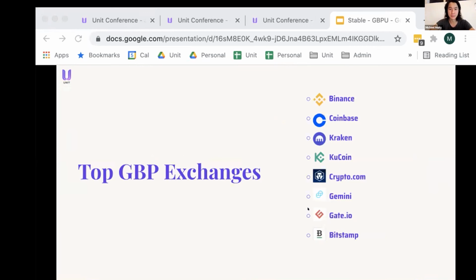Binance and Coinbase come up at the top, followed by Kraken, KuCoin, Crypto.com, which is a relatively new exchange, together with Gemini, Gate.io, and Bitstamp. Kraken actually is not founded in the UK. They have a huge hub in the UK in terms of their European operation. I think they're founded in San Francisco, and they have Zurich and London as the two main hubs in Europe.